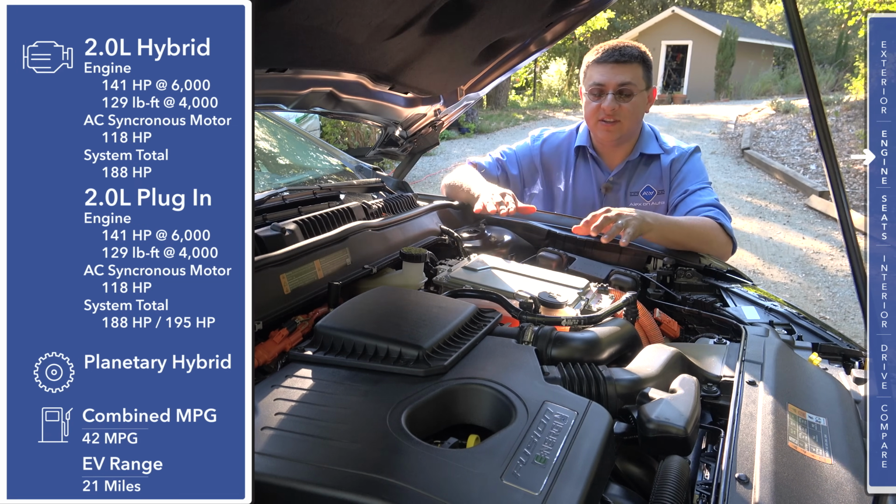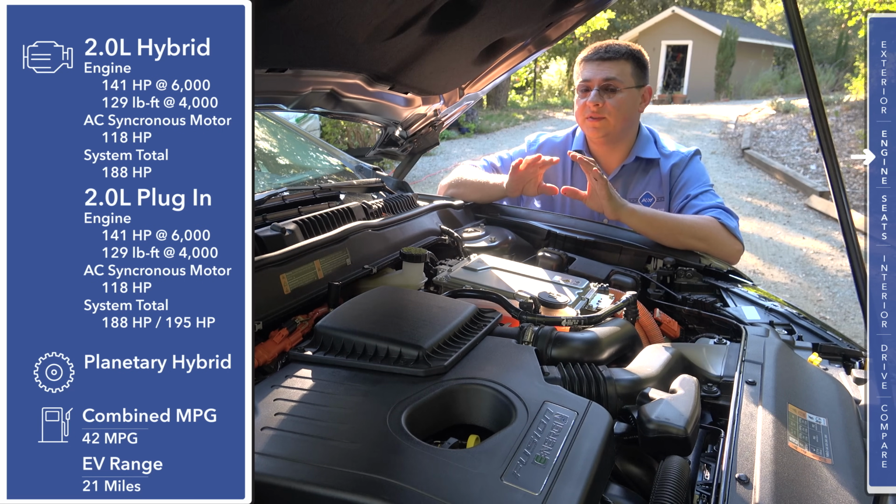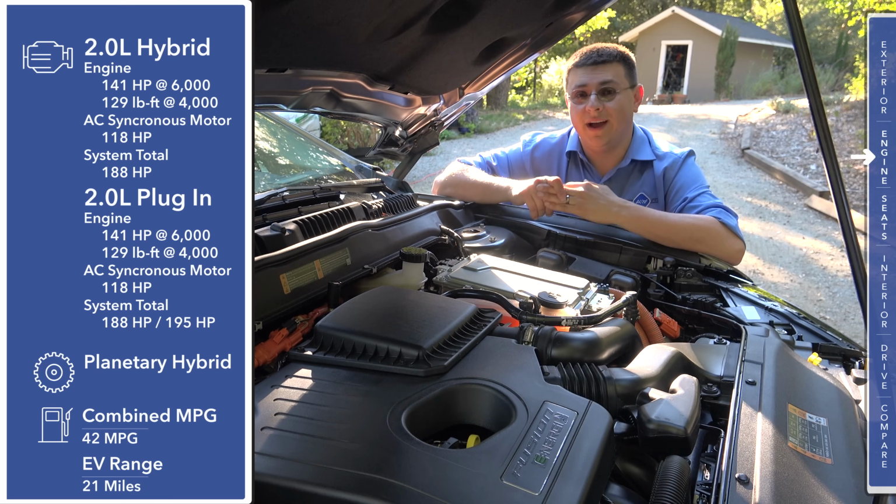all on its own. The engine is mated to a hybrid transaxle over here on this side of the hood that is very similar in terms of general design theme to what we see in the Chevy Volt, the Chevy Malibu, and the Toyota hybrid products.